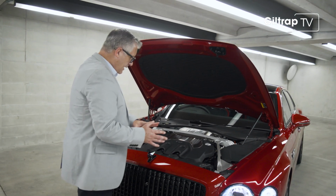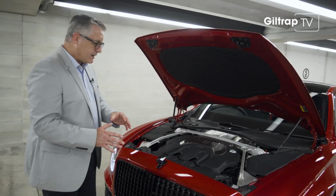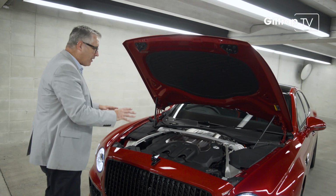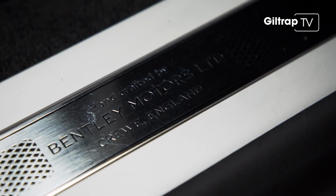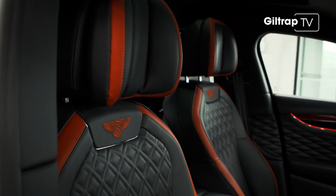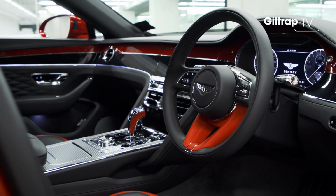But it's not just the grunt this car has, there's less weight for it to move around. This engine is 65 kilos lighter, but thanks to requiring less cooling and all those sort of gubbins, you've got 100 less kilos over the front axles. Now, along with the dragon red paint, this Spur is a rolling showroom of options. Everywhere you look, this car is being touched with Mulliner's magic wand, those diamond door cards, blacked out beauty inside and out, and yes, more dragon red.